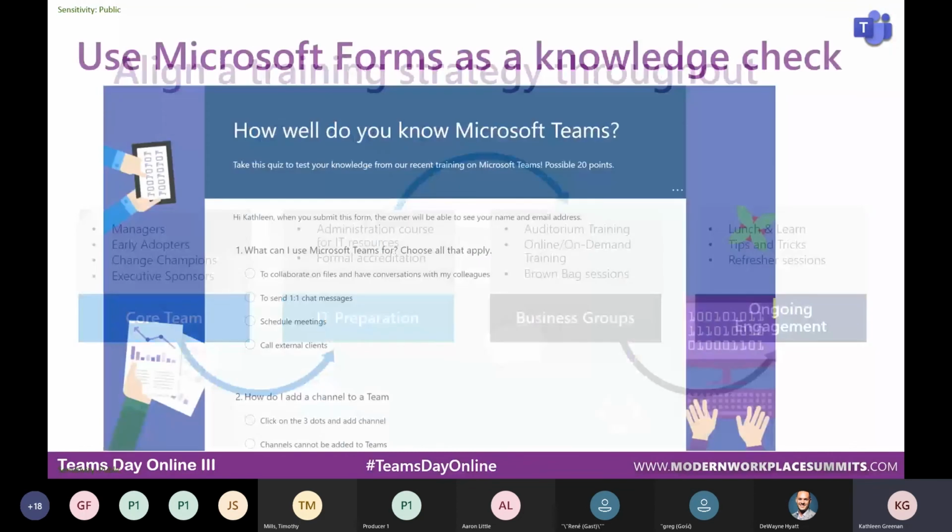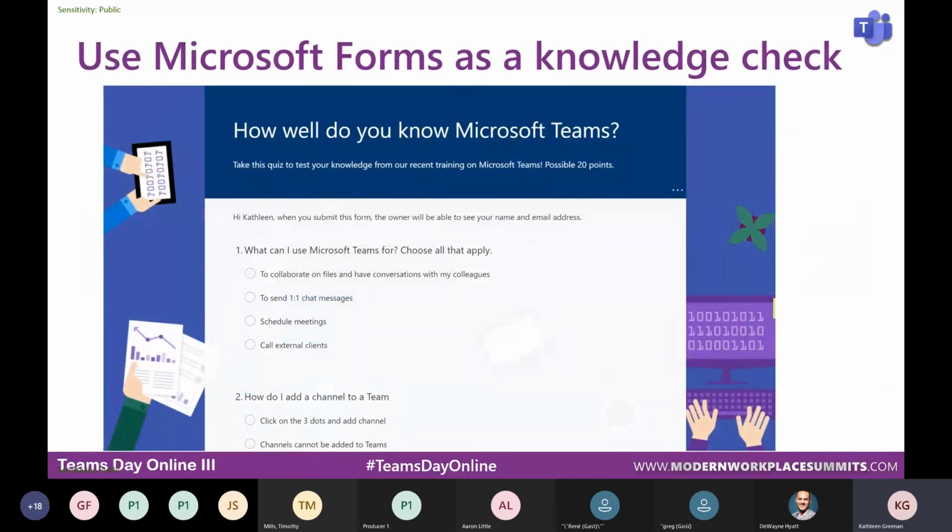What you could also do is use Microsoft Forms as a knowledge check. So if you have Office 365 licensing, you'll have access to Microsoft Forms where you can create your own quizzes. And in here, I've got an example of a quiz for Microsoft Teams. It's just another way to make sure that people are trained and they're actually taking in the training as well.